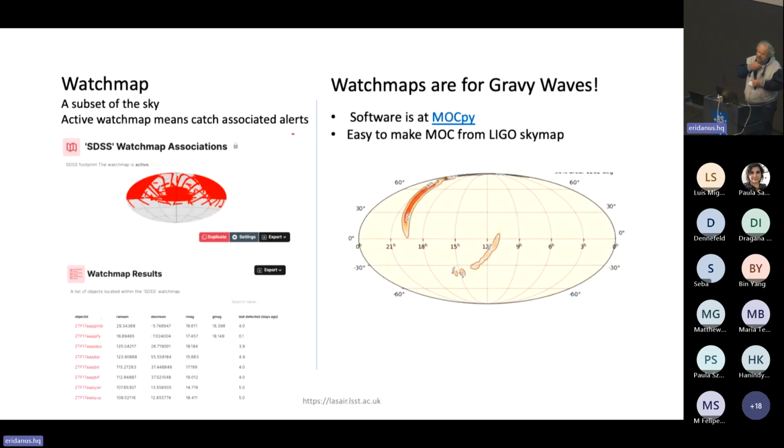A watch map is, well, thank you to the taxpayers of France for funding the MOC project, these wonderful files that express a subset of the sky. You can upload one of these MOC files. On the left, you see the Sloan footprint, if you want to get alerts that fall within the Sloan footprint. On the right is the real reason for this functionality, which is to do sky maps. And we're about to release our system for dealing with gravitational wave alerts.